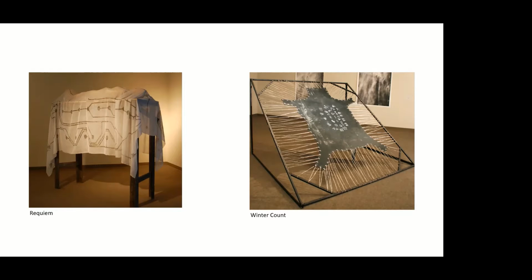And so I reinterpreted that idea, using icons for each year of my life. Instead of using an actual animal hide, I used roofing rubber and speaker wire, and I welded the frame out of steel. So it was a combination of a traditional idea and interpreting it through more contemporary technological means.